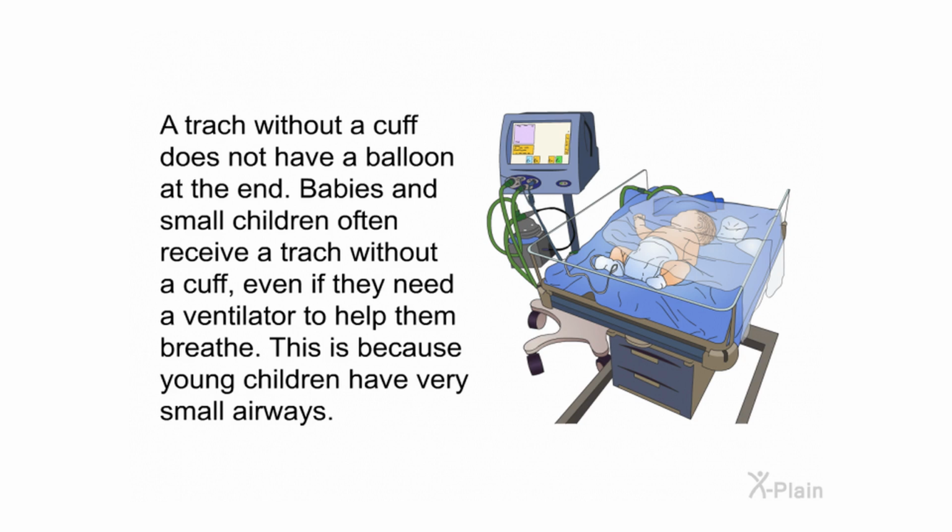A trach without a cuff does not have a balloon at the end. Babies and small children often receive a trach without a cuff, even if they need a ventilator to help them breathe. This is because young children have very small airways.